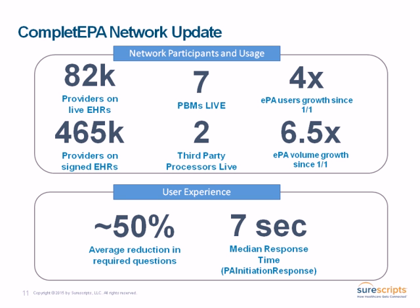are able to send volumes of EPA transactions to the PBMs and the third-party processors that drive the cost savings on that side. The PBMs and the third-party processors make the availability of electronic prior authorization attractive to providers on the EHRs, so that a provider using Complete EPA has a really good chance of processing an electronic prior authorization through one of these 7 PBMs or 2 third-party processors like Agadia. That drives a good user experience, and that means providers will use it, they'll adopt it, and they'll use it frequently. Again, driving the cost savings on PBMs, health plans, and third-party processors.